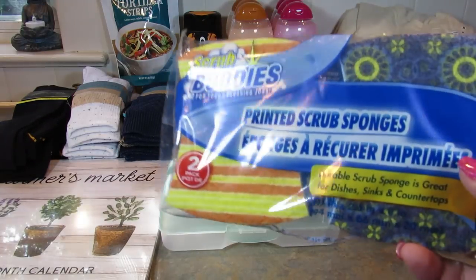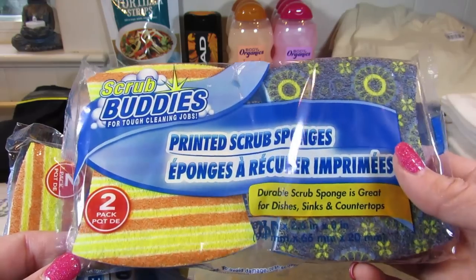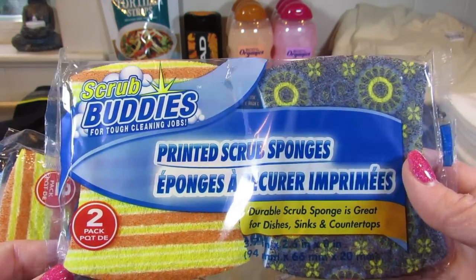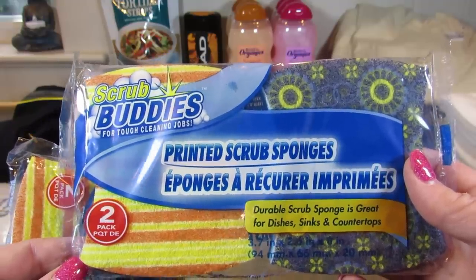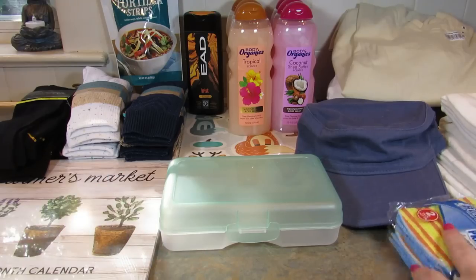I got two packs of these Scrub Buddies printed scrub sponges. Durable scrub sponge is great for dishes, sinks, and countertops. So I got two packs of those, just, you know, for cleaning.